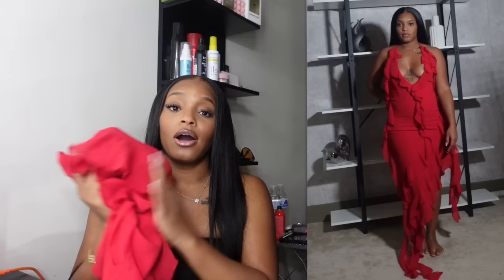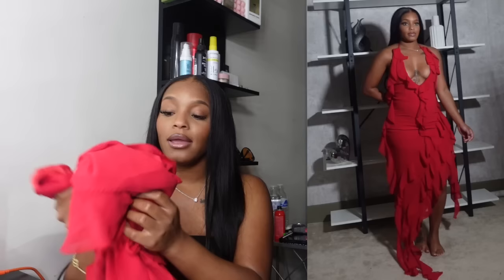So the last thing I got from Pretty Little Thing is this dress, y'all. I'm gonna have to send this back. First and foremost, this really wasn't even supposed to be in this haul, but I bought it, so I'm like, let me just go ahead and put it in there. This really giving more summertime. But y'all, I was looking all over the place for this dress during the summer and I couldn't find it, so I'm like, finally got it.